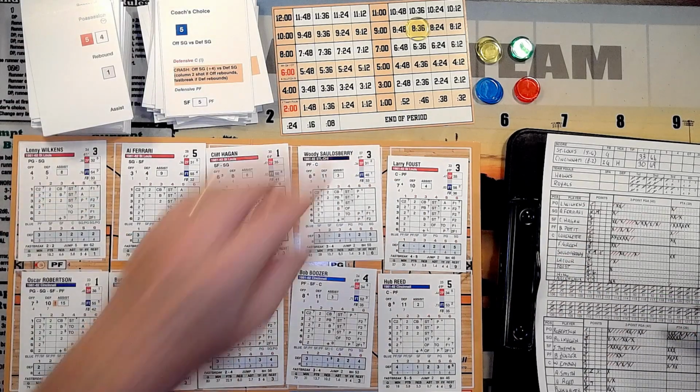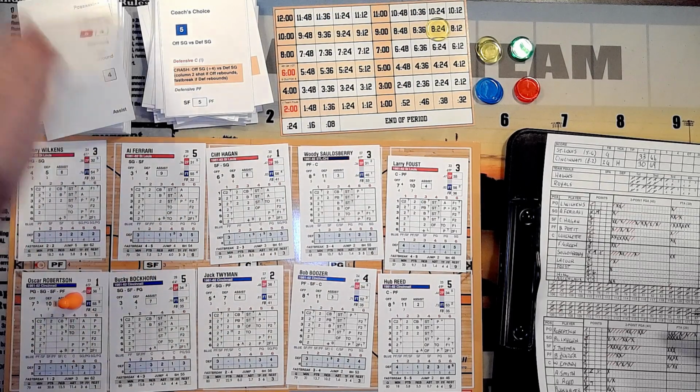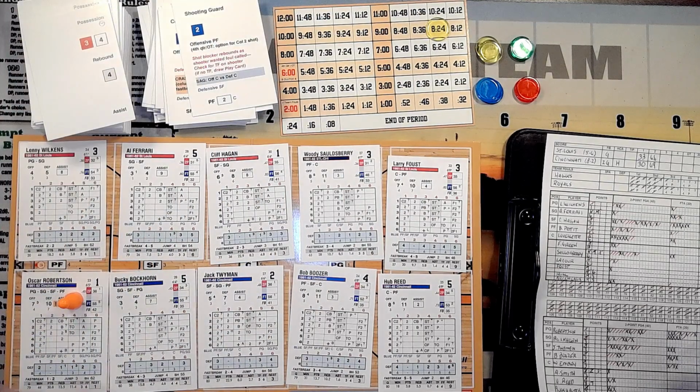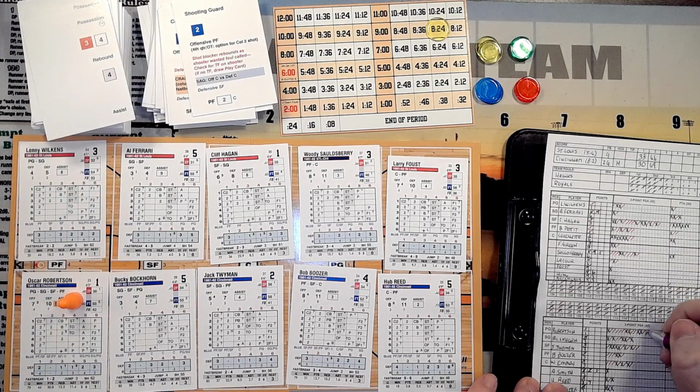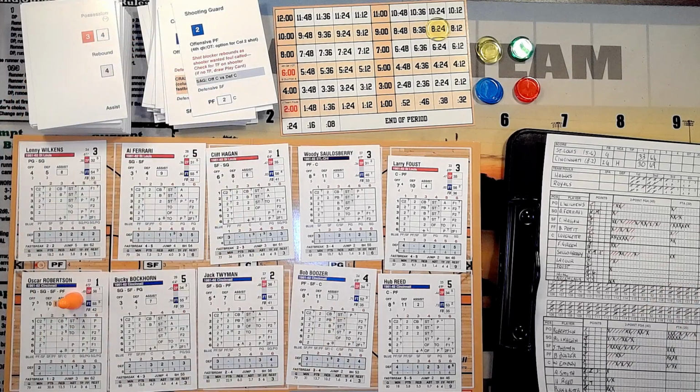So it goes to a coach's choice, 5. Or coach's choice, so I can give it to who I want. So we'll go give it to Oscar. He gets a 3-4, and he makes it. So Oscar Robertson's not having that great of a day from the field, but he made that one. 2 points. Let's see. Power forward if he's a 2, and Boozer is. So Boozer gets the assist, his 2nd.